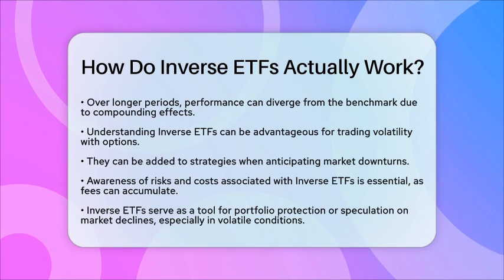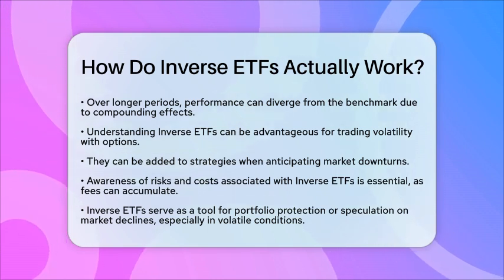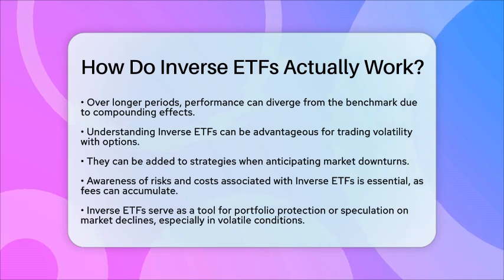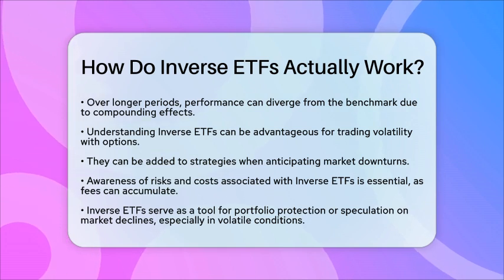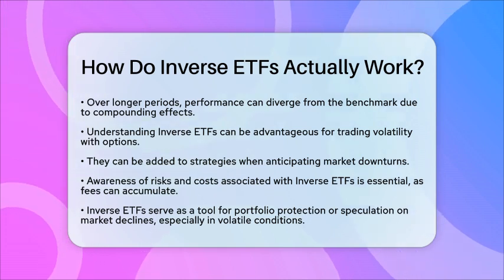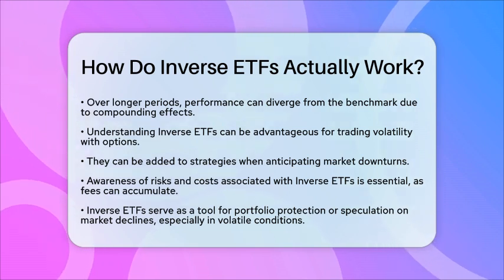In practical terms, inverse exchange-traded funds can be a useful tool for traders looking to protect their portfolios or speculate on market declines. They provide a way to gain exposure to the inverse performance of a market index without the need to short individual stocks. This can be especially helpful in volatile markets where traditional short selling may be more challenging or risky.